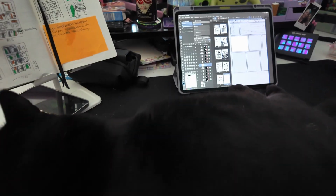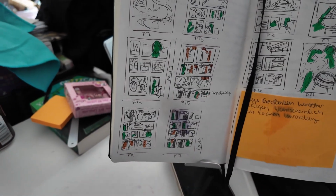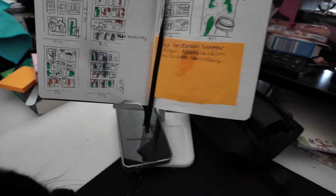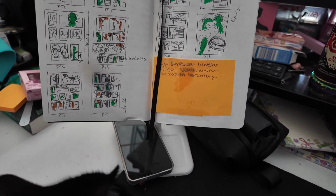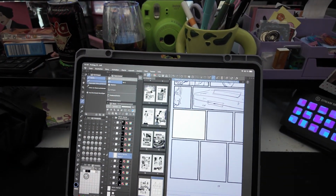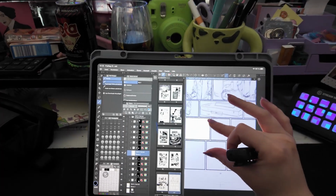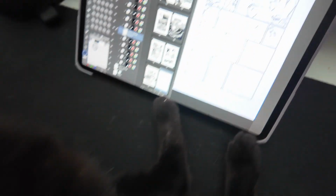My cats decided my desk is their new playground. I'm on page 16 right now of episode 1.4. And they are very conversation heavy and crammed with smaller panels, which I'm doing here. I try to show you. My cat Beans is activating my iPad all the time.